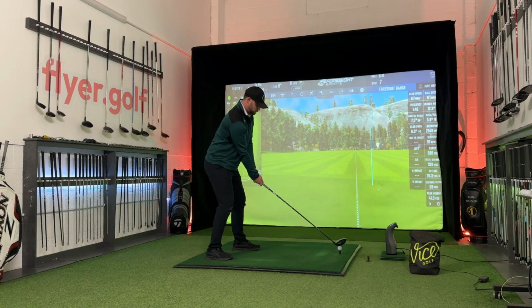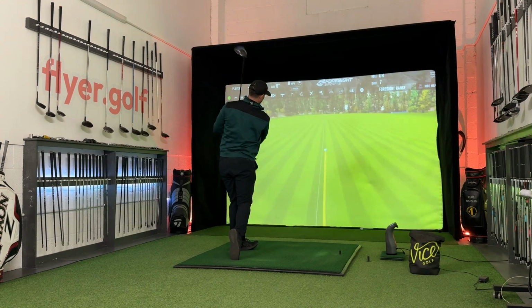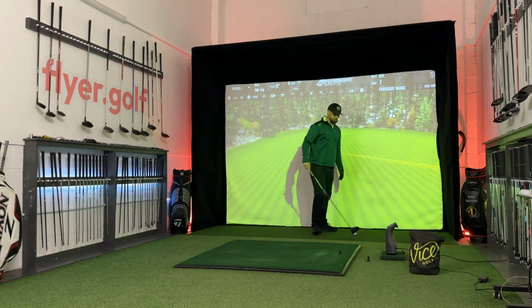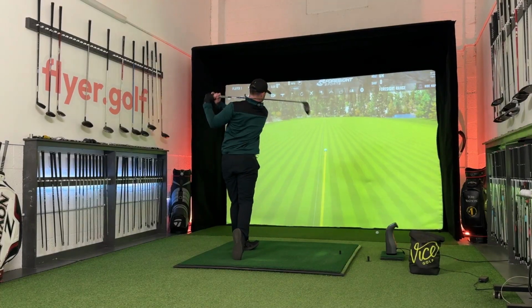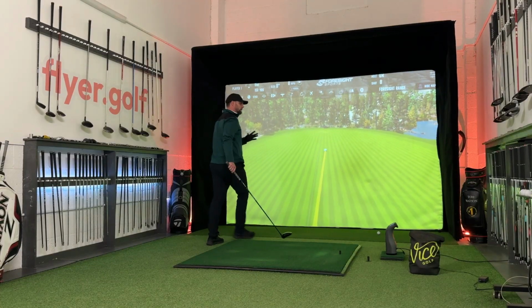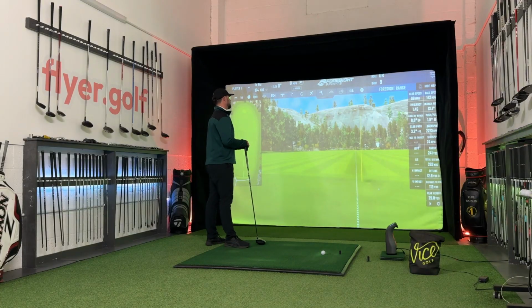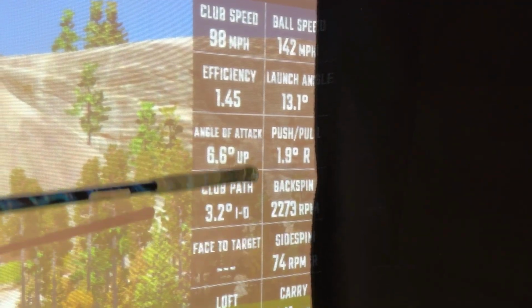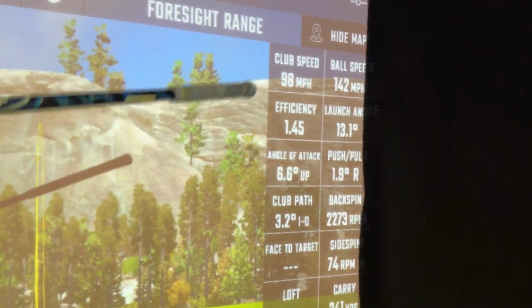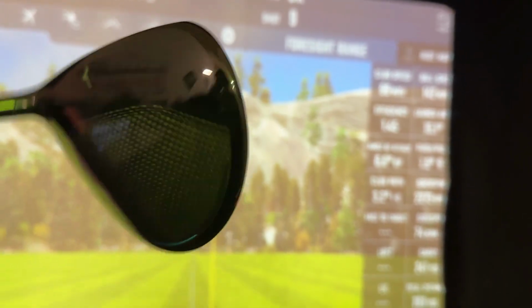However, as a little, let's say, warm-up test, that was still a bit fast at 103. Let me just slow it down a touch. That was a bit better. Just under 100 miles an hour, 240 carry, 260 total. I mean, they are incredibly efficient numbers. 13 launch, 2.2. Let's be honest, that's going to be the high end of amateur golfers out there that can use a high MOI head and still get great distance from it.